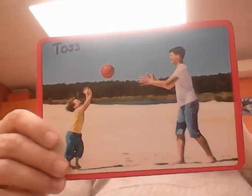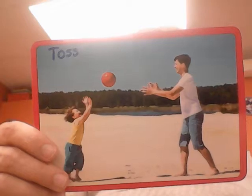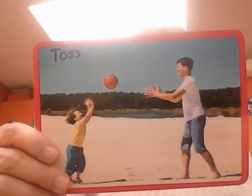Tie. It's what people wear when they're trying to dress up. Toss. When you toss something, you throw it. This boy can toss the ball to his dad. Toss.